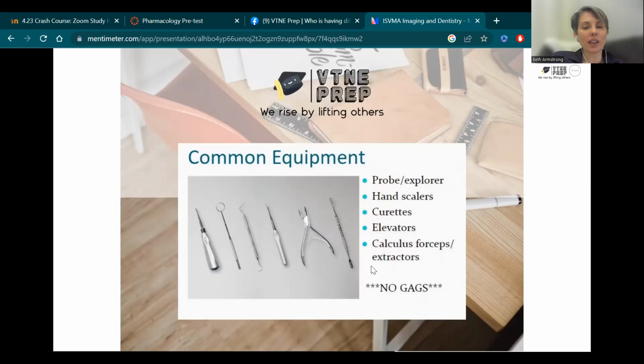And the idea behind the elevator is to do what? During extractions, it helps loosen the tooth. Good. So it helps loosen the tooth. How? Loosening it from the bone. Okay, not necessarily the bone, because remember the tooth is not connected to the bone. Does it elevate the gums so that we can get access? Okay, so you're going to start with the gums, but you're really working at the what? What's holding the tooth in? Periodontal ligament. Good, the periodontal ligament.